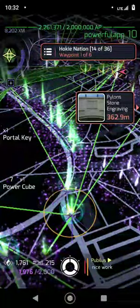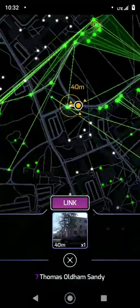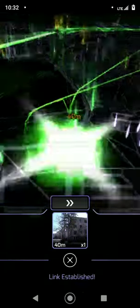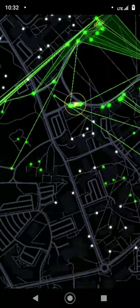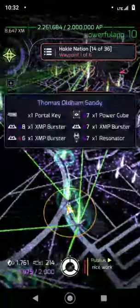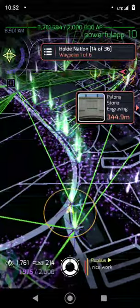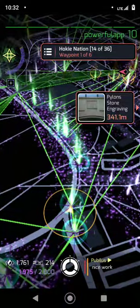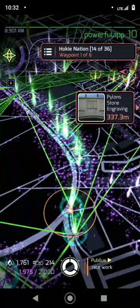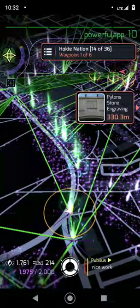Cooldown active. 2 minutes remaining. XM reserves 6 power 6. XMP. There you go. Okay. XM reserves 68%. Portal field established. Excellent work. Hacking unsuccessful. Cooldown active. 1 minute remaining. XM reserves 68%. Okay, hacking unsuccessful. Cooldown active.